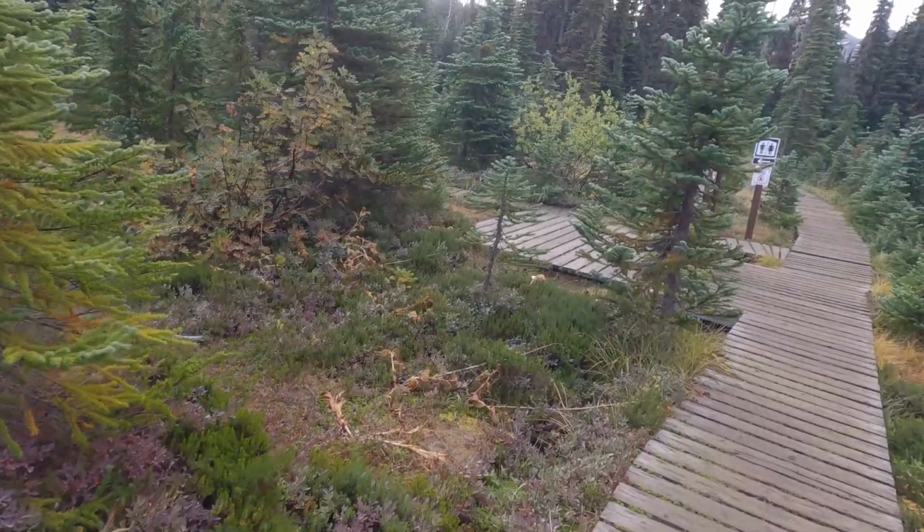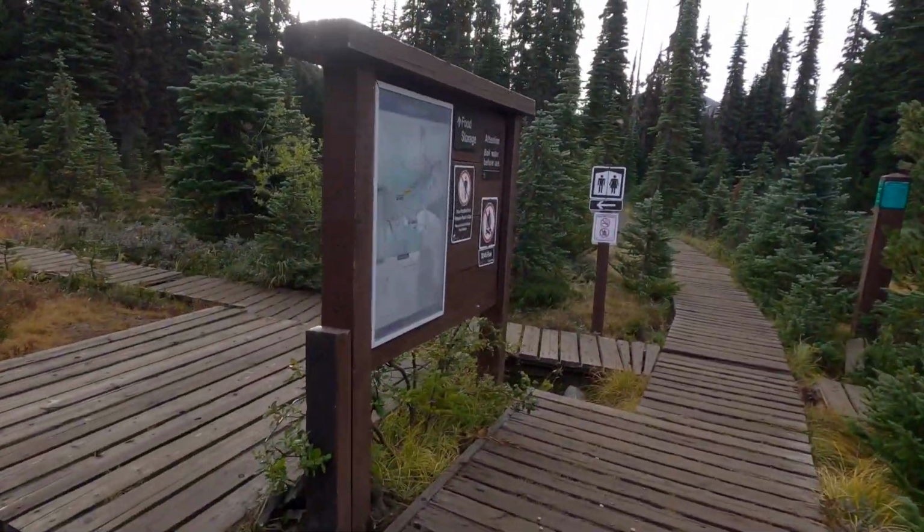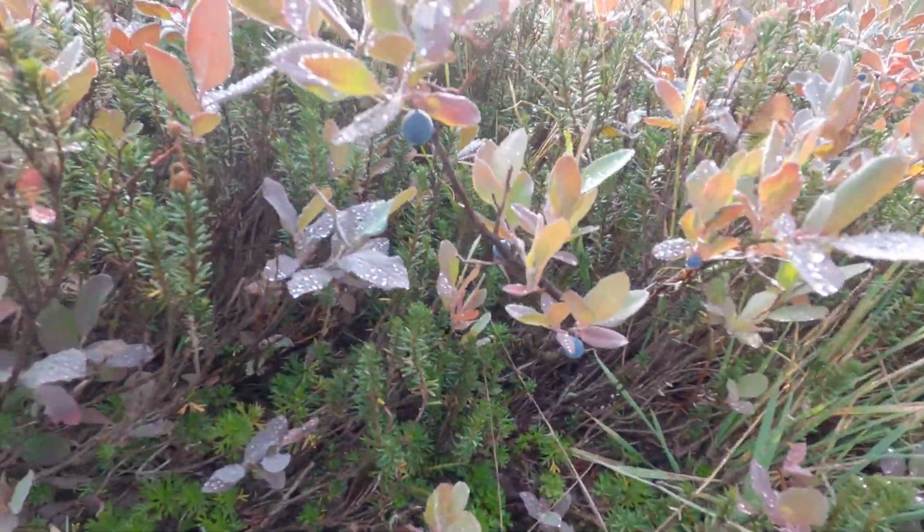This campground's actually closed and shelters are closed because there's a bear in the area. These are all wild blueberries, which is why the bears are here.